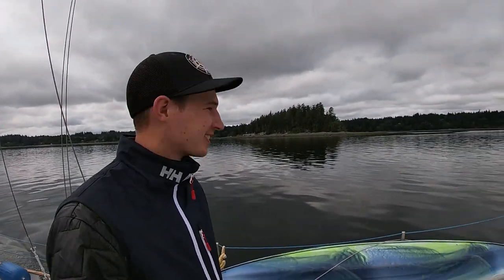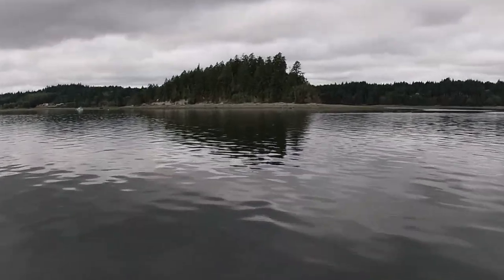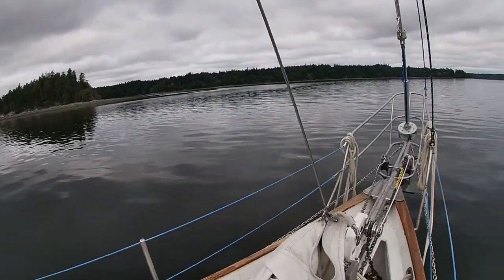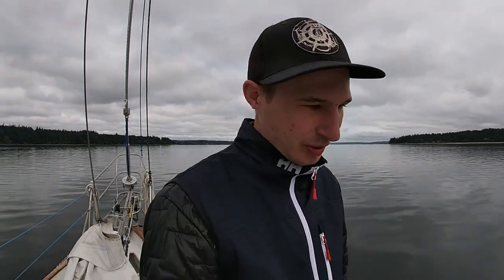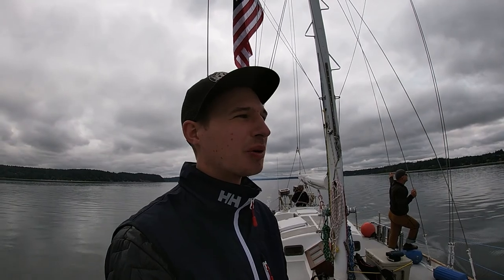So even though the island is right there, pretty close, we're in 200 feet of water, and then it goes to 20 feet of water right around here. It's pretty cool. These cliffs in the Puget Sound are also pretty deep underwater, and think how cool that would look if you could see through the water and see what the cliffs look like down there. That's a 200 foot cliff beneath us. Wow.